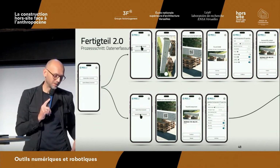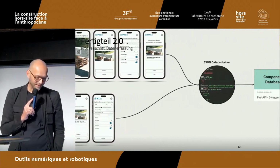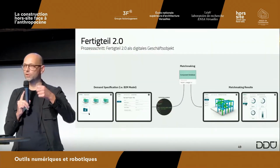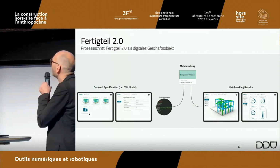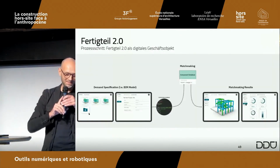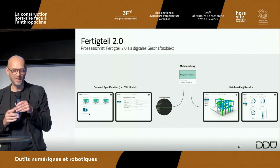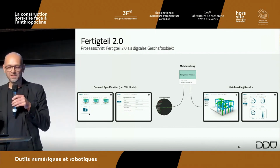We try to put all the data into the system. Next. So it goes into a database, and from that database we get a component database. Next. And that's what's interesting. Now we connect what's there as a, go back please. We connect what's there at stock, what we harvested through the urban mining process and what we upgraded into new elements. And then we link that to designs.